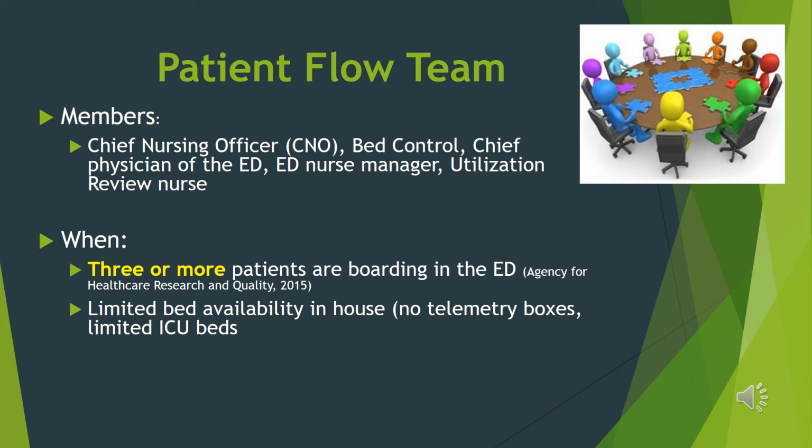Each morning in the emergency department, the charge nurse is responsible for touching base with the bed control staff to get a handle on how many beds are available in-house, and that's just regular inpatient beds, telemetry beds, ICU beds, and psychiatry beds. And many times our limitations are that there are no telemetry boxes or limited telemetry boxes. Although we have beds available, there are no boxes, or there are limited ICU beds. So those are the members of the team and when the team would be implemented.